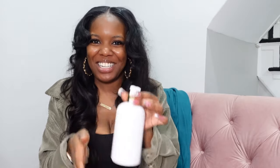But maybe I could put mouthwash in the third one. Y'all think that's like nasty? To put mouthwash in here and then you just pump it up. I wash it out, of course. But just the idea of, let me get some mouthwash. I don't know. Y'all let me know in the comments. I don't think it's a bad idea.